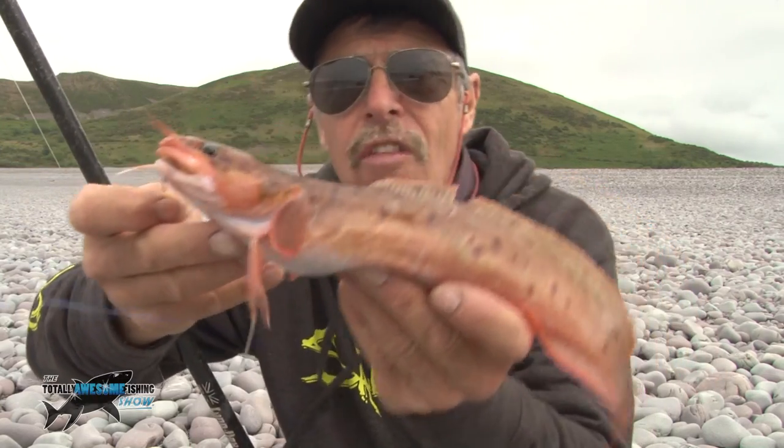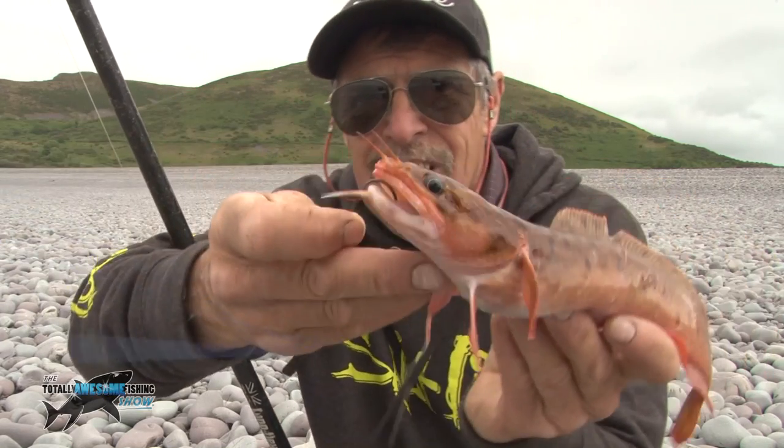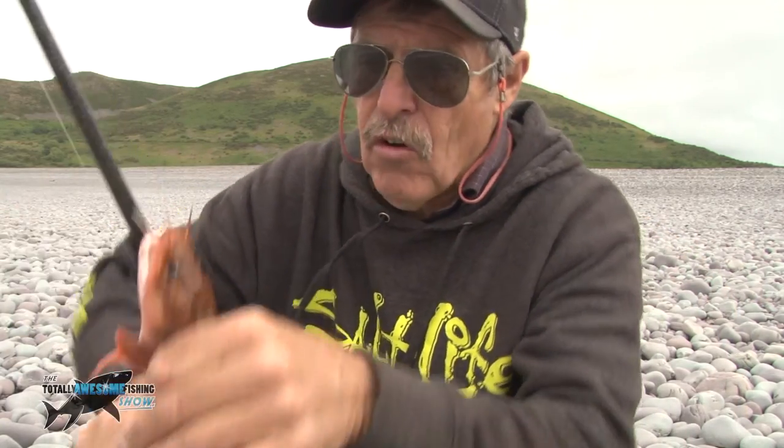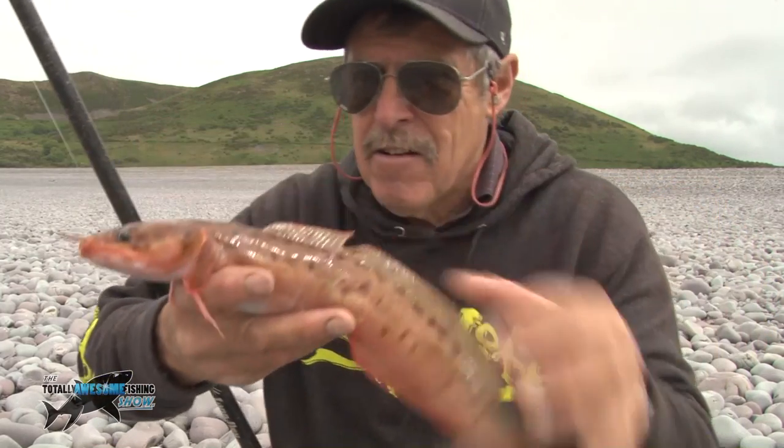But hey ho, look, that's a pretty little fish there, guys. That's quite a pretty fish. He's holding his fins up for us. There's the three whiskers. I believe that's a first on the Totally Awesome Fishing Show. A nice big three-bearded rockling. Let's get it back, but I'm getting pushed back by the tide all the time.